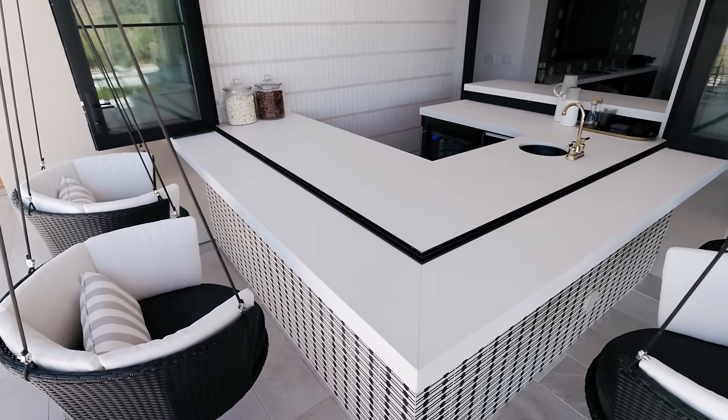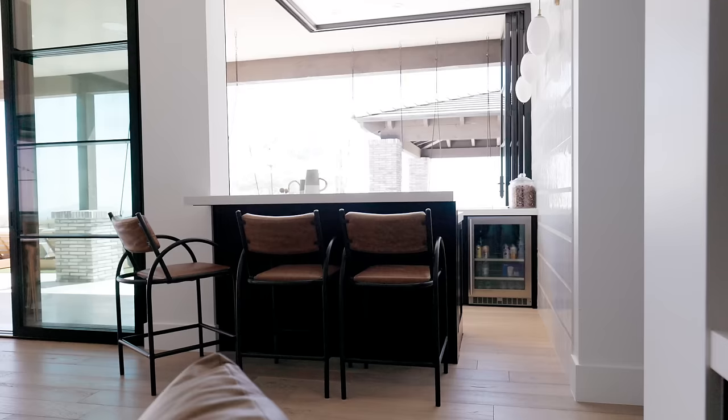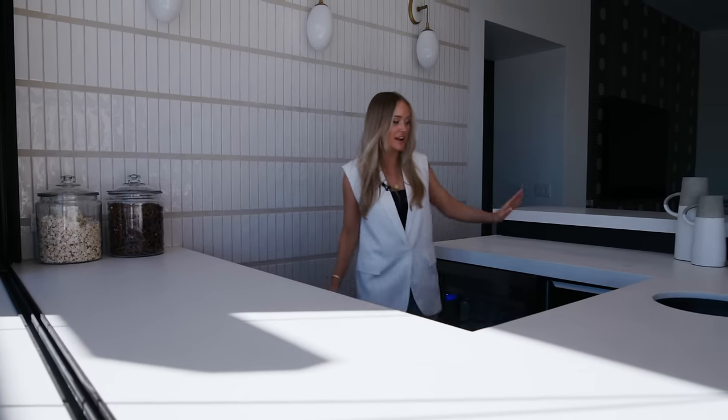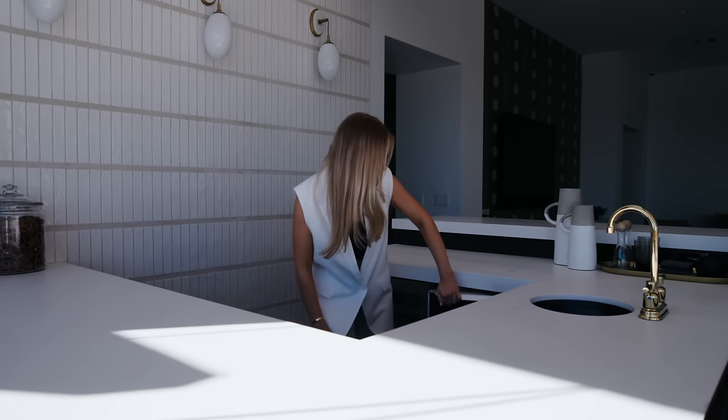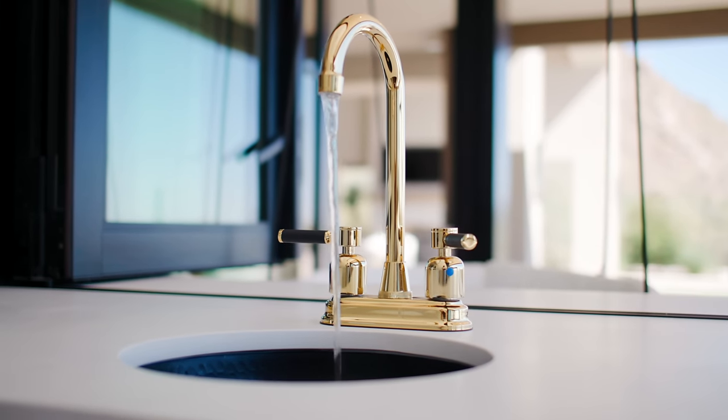What do you have back there from an appliance standpoint? From an appliance standpoint, we are stocked. So we have not one, but two beverage fridges, so you always have a drink in hand. We've got an ice maker right here that has cocktail ice. Our clients requested cocktail ice, not nugget ice here, because they didn't want their ice to melt when they're making drinks, which makes sense. Then we've got our nice little bar sink right here.